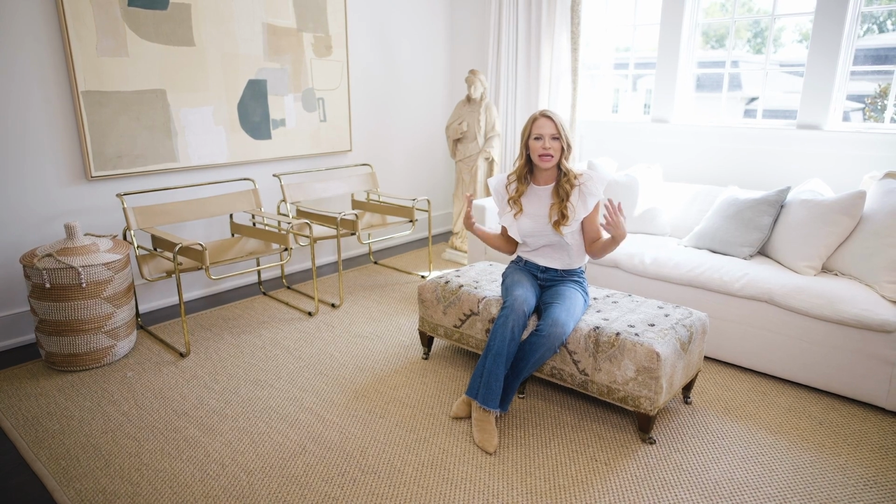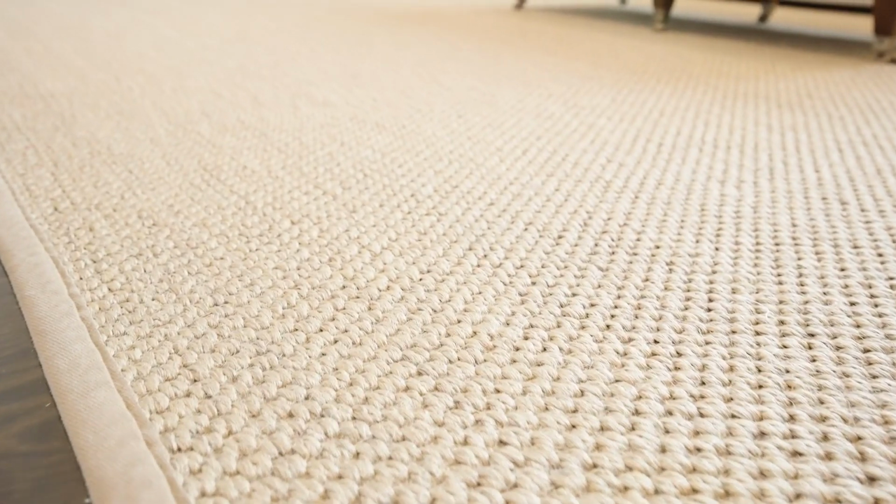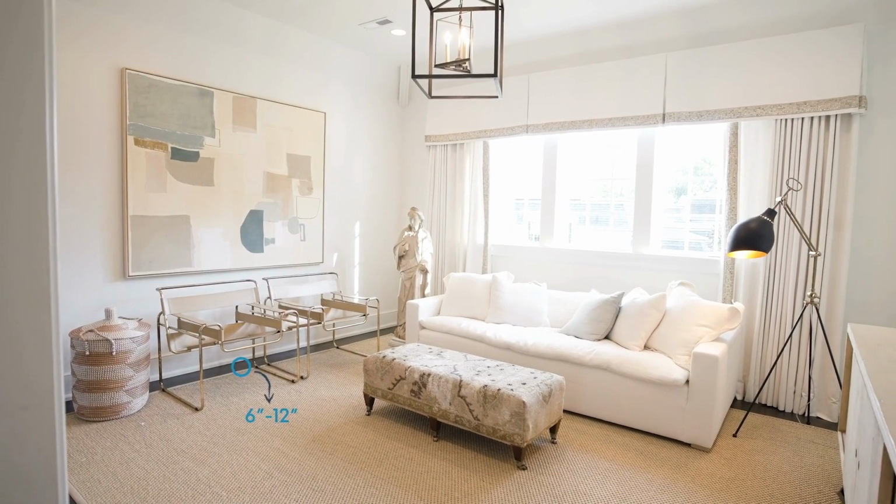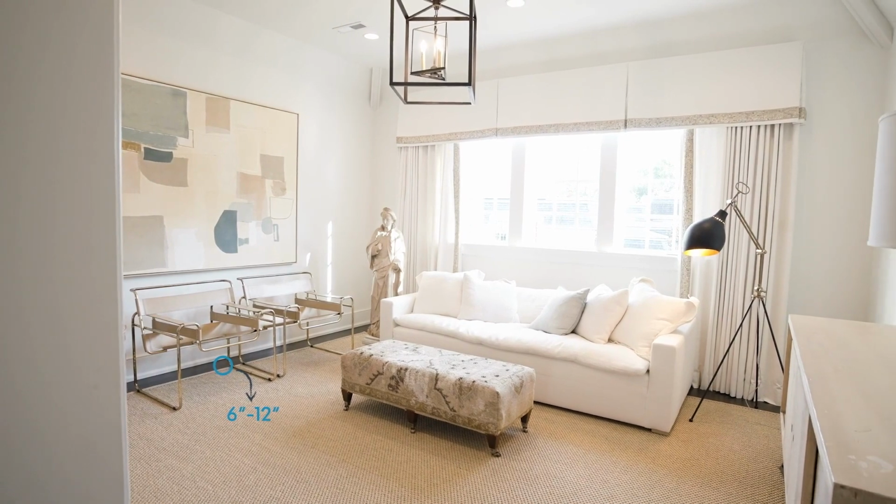This floor is very, very dark, this wood floor. So by using this large rug, we've really extended the feel of this room. When you utilize a large rug and leave a 6 to 12 inch perimeter around the space, it really opens up and defines the room.